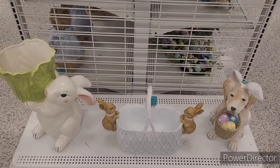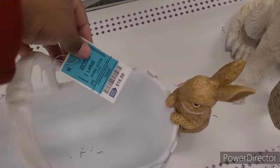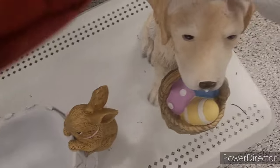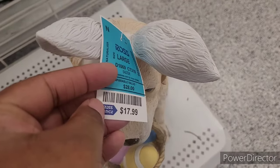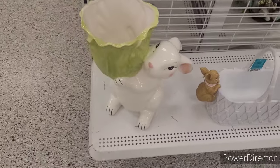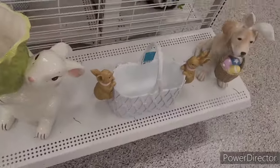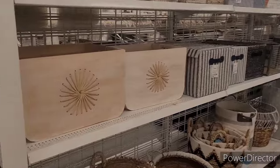And then there's two bunnies on a basket. And then there's a bunny holding, I don't know what it's holding, maybe some cabbage. Look. That is sweet. $18 for that right there. And I didn't see the price tag on this piece right here. I don't know where it's at, but yeah, I thought that was nice as well.